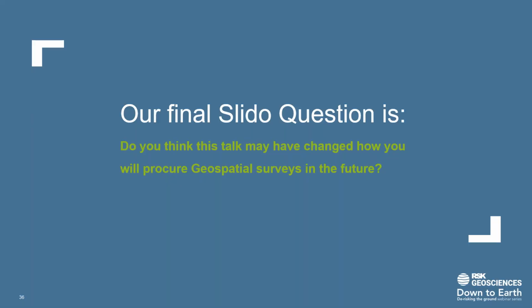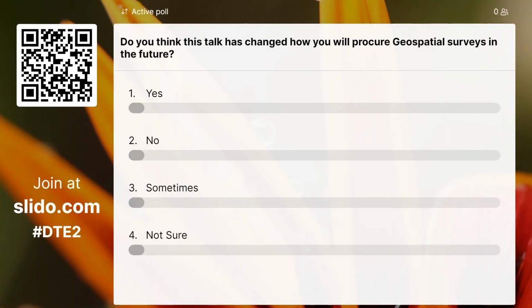So our final Slido question is, do you think this talk may have changed how you procure geospatial surveys in the future? Again, there's a QR code that will take you to this Slido.